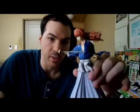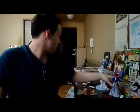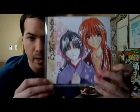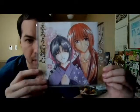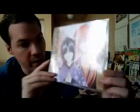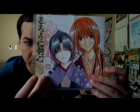Yeah, and this was also a gift for my birthday last year. Okay, moving on. For Kenshin, I have some posters. This is a rare poster from a Kenshin novel that I got. In the novels, they always have extras and posters. A rare poster with the ending of Kenshin. Obviously, it's not ended, but it's a happy ending, right? You know, Kenshin ends up with Kaoru.